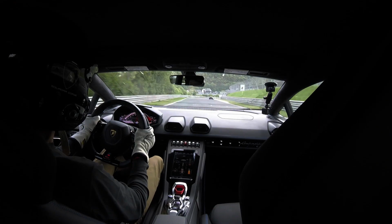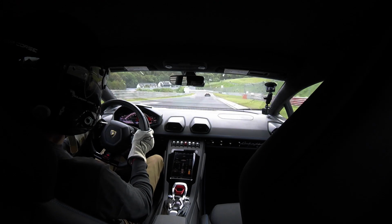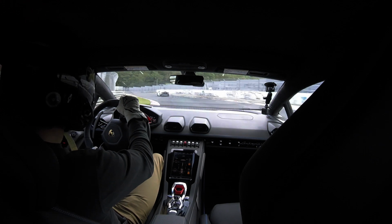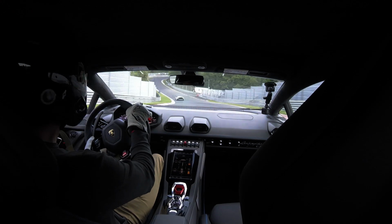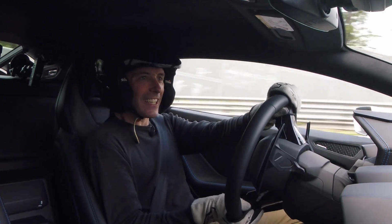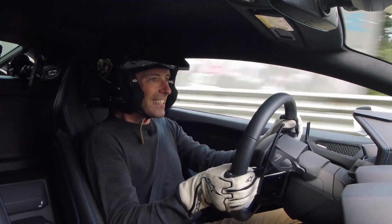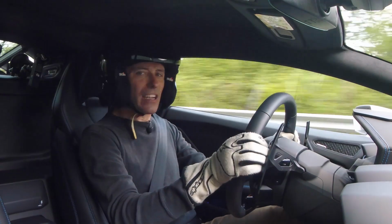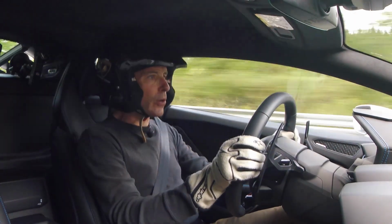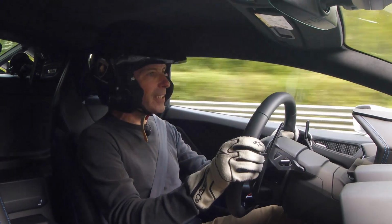I've been trying to be objective and sensible about this, but there's only so much being sensible and rational you can deliver when you're driving a Lamborghini around the Nurburgring, because this is an epic experience, and that's really what a supercar should be about, isn't it? It's an experience.